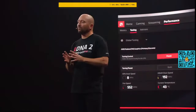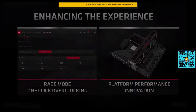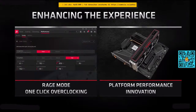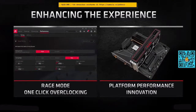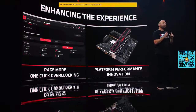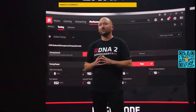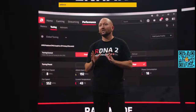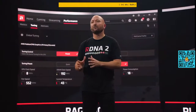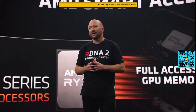We even have more performance we are delivering with 2 very cool features. The first is a one-click overclocking button we've built into our Radeon software package that we call Rage Mode. Now, Rage Mode automatically takes advantage of the overclocking headroom built into your GPU to give you every bit of performance it has to offer. And the second is made possible because of the fact that only AMD can deliver both high-performance processors and high-performance GPUs. We call this new feature AMD Smart Access Memory.